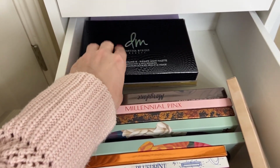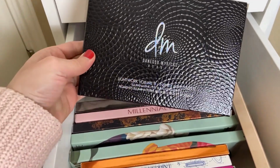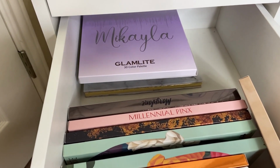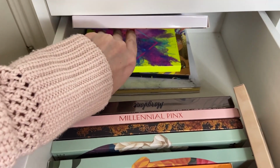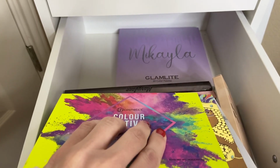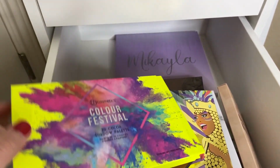So the Danessa Myricks, what is this called? Like the Lighting Edit Palette 3, something along those lines. Oh, Lightwork, Volume 3. This isn't going anywhere. I love it. For some duo trio chromes, that one's incredible. The Michaela by Glamlight, holding on to that one for sure. I'm not a fan of their mattes, but I definitely like their metallics.